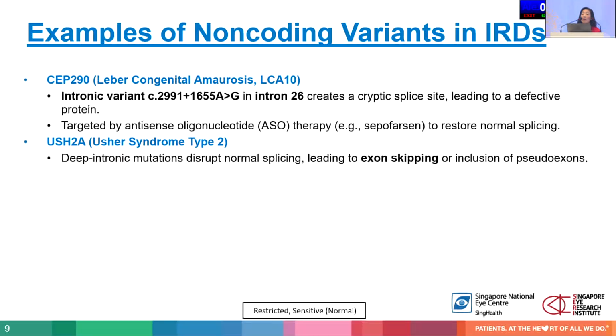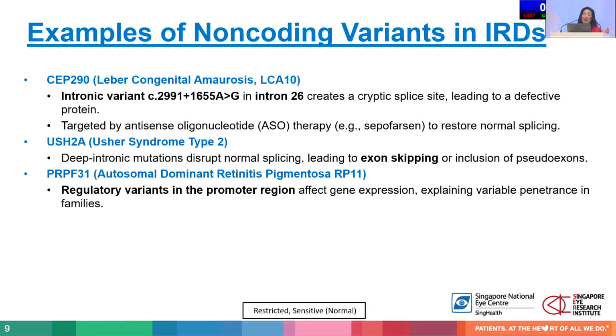Another one is USH2A. This is one of the commonest variants that we have in our Singapore database. And deep intronic mutations in USH2A lead to exon skipping and therefore defective proteins. And the last example I have is PRPF31, which causes autosomal dominant RP. They have regulatory variants in the promoter region, which affect gene expression.